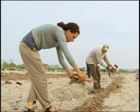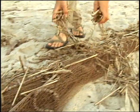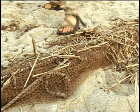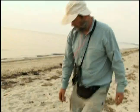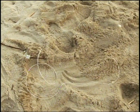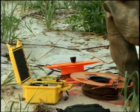The crew covers the net with debris from the beach in an effort to hide it and make it blend in. Wild birds are very timid and will stay away from areas recently disturbed. A last-minute check to make sure everything is set just right. Then everyone is off to their hiding places.